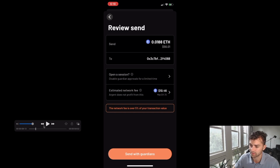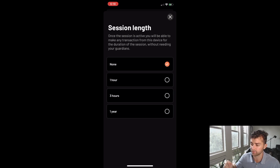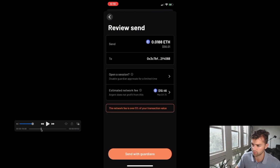We can go to something called open session, and it says once the session is active, you will be able to make any transaction from this device for any duration of time without needing your Guardian's approval. Remember, going back to what I said before, in order to send funds out of your Argent wallet, all of your Guardians are going to need to accept that transaction, which is a cool security feature of this smart contract wallet. However, if you want to batch transactions, you can set a time duration and send out a ton of transactions during that time, in which case you won't need Guardians to approve each one. But in order to start a session, you have to get Guardian approval, and of course this all costs gas to do. But anyway, I just wanted to tell you a little bit about that open session thing.